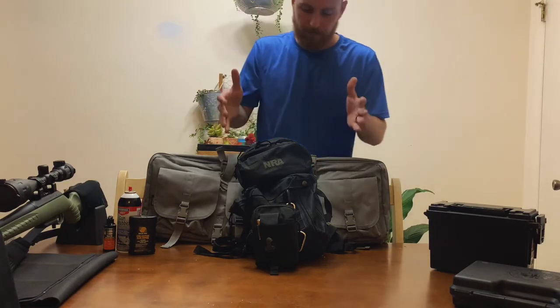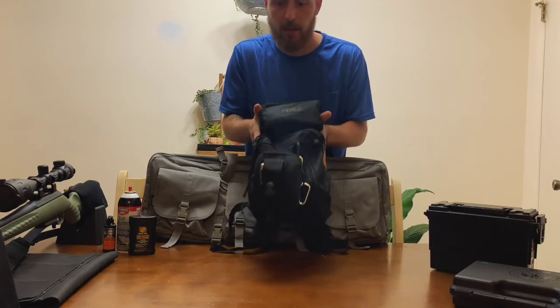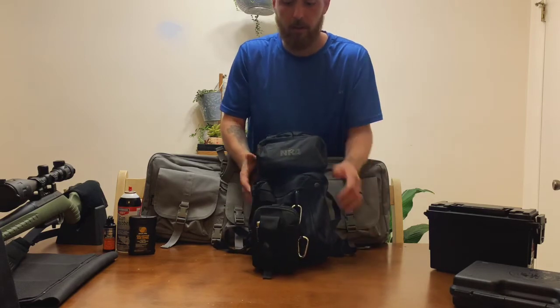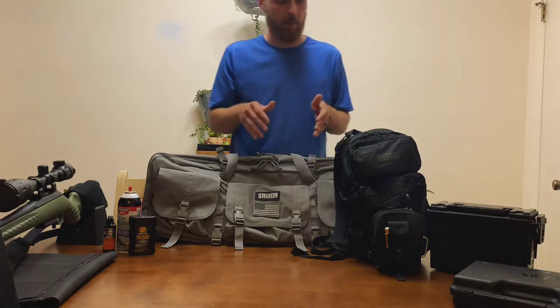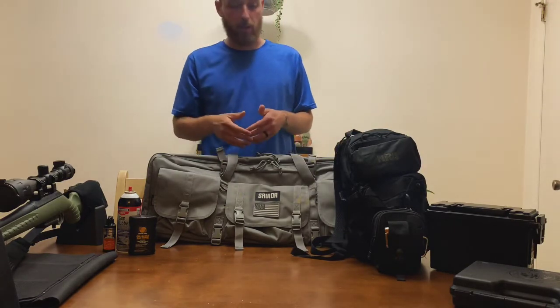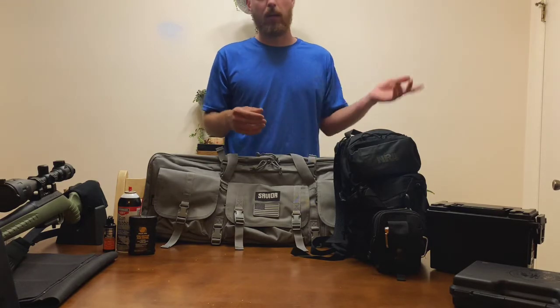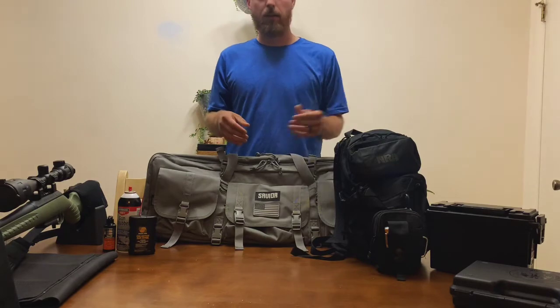So, all the necessities and all the things that could go wrong, knock on wood, can be fixed with this bag. And that's important, not just for me, but for everybody who wants to go to the range, enjoy themselves, and be efficient, and not have to pack or think about it the night before. What all do I need to take? Get a bag, put everything in it, grab your gun, grab your ammo, go.